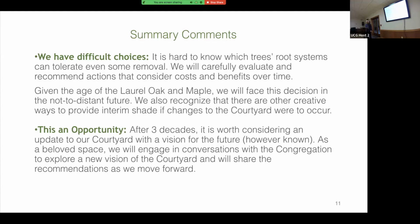And this is the opportunity. We've lived for 30-plus years with this courtyard. This is our chance to plan for the next 30 years. And if we do it, share it, and talk to everyone, hopefully it's the one that everyone embraces.